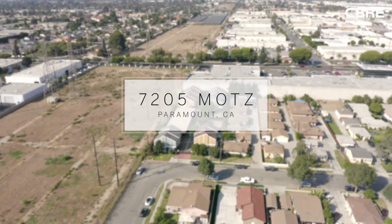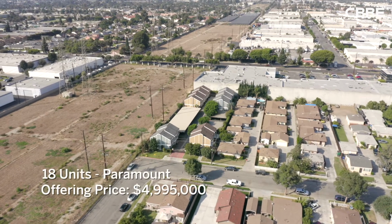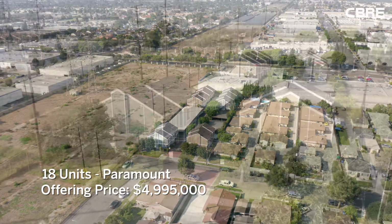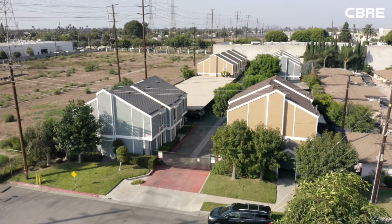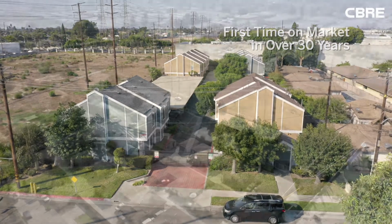We just listed 18 units in the city of Paramount. The asking price is $4,995,000. This is a gated apartment complex that has not been on the market in over 30 years.